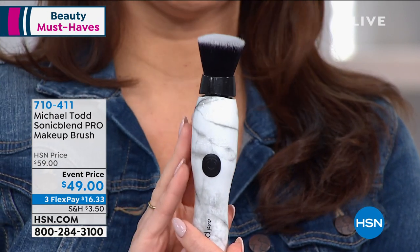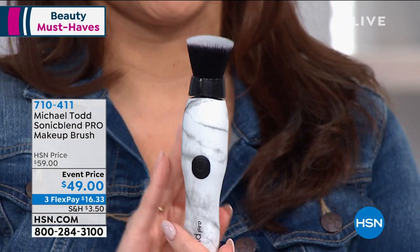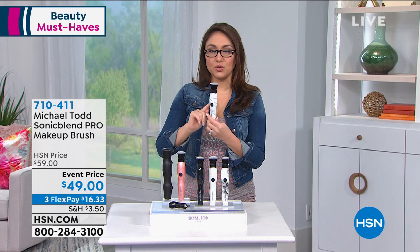And just like what Amanda was saying, usually you have a brush for your foundation, a brush for your powder, a brush for contouring, a brush for your bronzer, whatever it is that you're doing. This is the one brush you're going to be able to use to do everything. And that's where those three settings come in. It's not all the same.